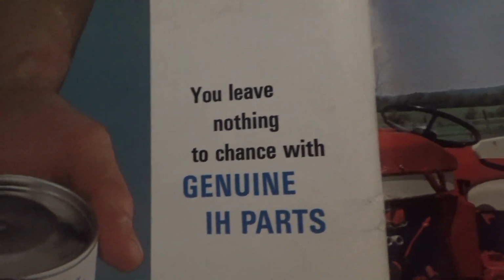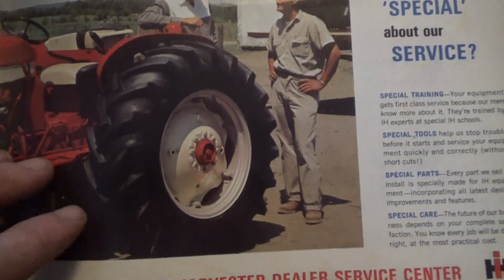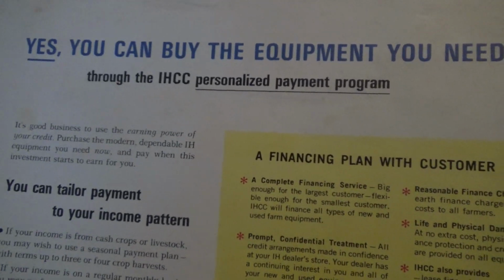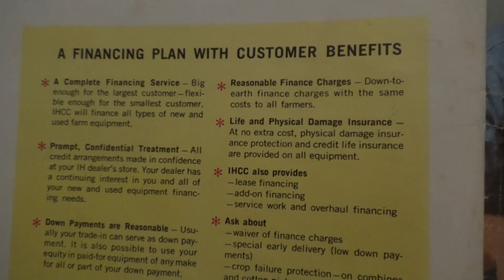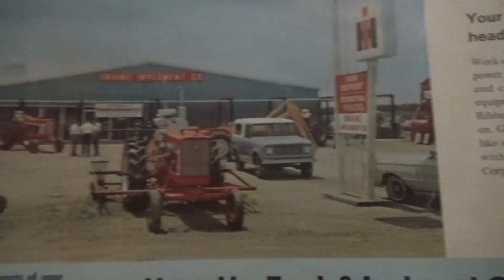Hot dog. You leave nothing to chance with genuine parts, it says. Here's what's special about their service. You can buy the equipment you need now. Just mortgage your house. You don't make the payments, ain't no problem. We'll come and take it off your hands for you. But that's something, by God's blessing, we've never had to do, is buy anything on time, making time payments, on credit, I guess is what you call them now. And anyhow, there you go. There you be. We've been through the whole thing.